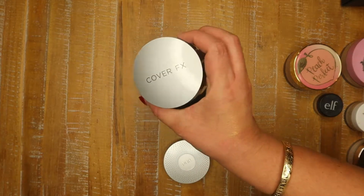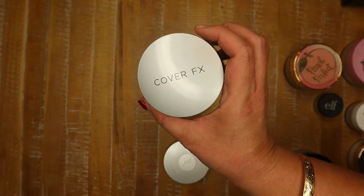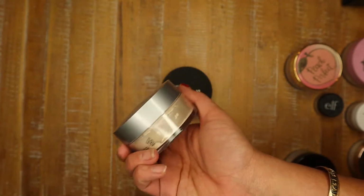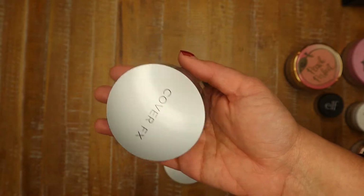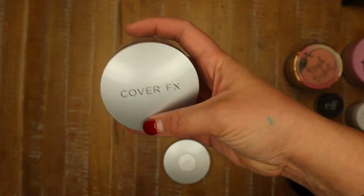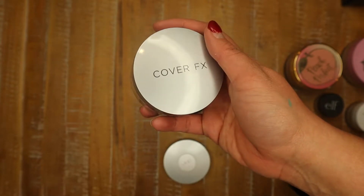So the next powder is the Cover FX Perfect Setting Powder. This has never been used. It's still unopened. I also got this from Ulta during a sale, and I haven't tried it yet because I've been trying to finish so many setting powders, so eventually I will get to this one.